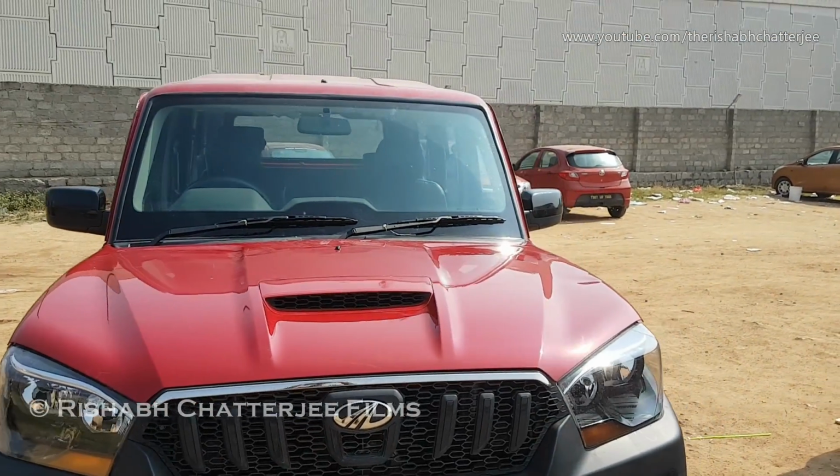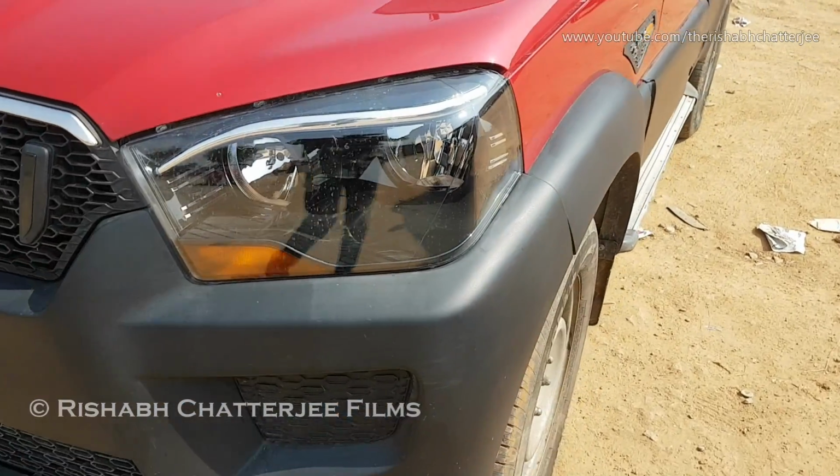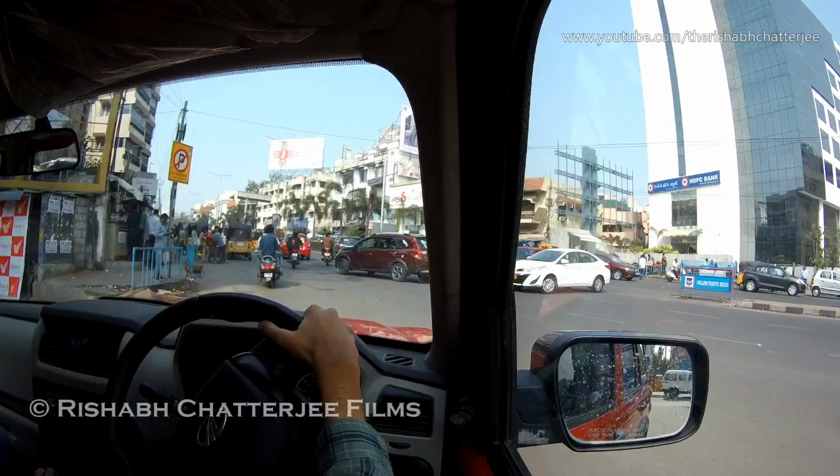Plus the last seat window is not the normal kind, like some cars come with an unopenable window. This one has a slight mechanism, so you can open it slightly. If you want some airflow, you can open that, and that's a good thing, there's ventilation.